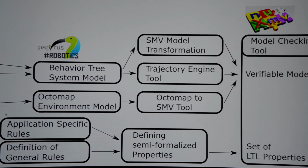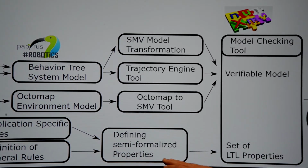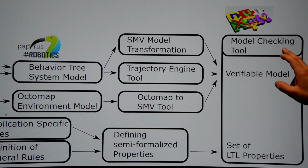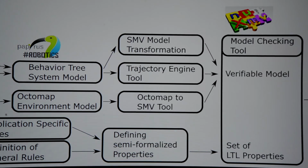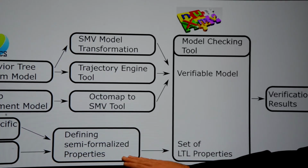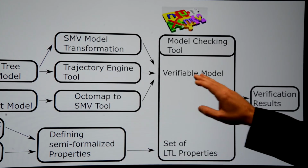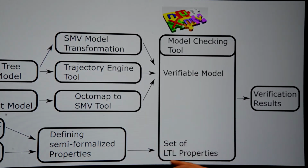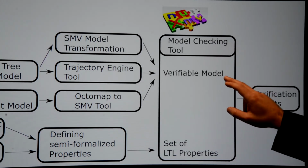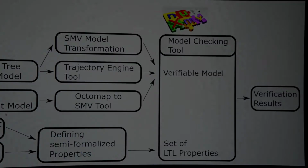In a further step we define semi-formalized properties which already hold the operators from the model checking tool, but in combination with natural language parts. After the mapping of the natural language parts into the specific variables implemented in the model, we can derive the set of LTL properties which are then finally checked on the verifiable model. And last but not least, we get our verification results.